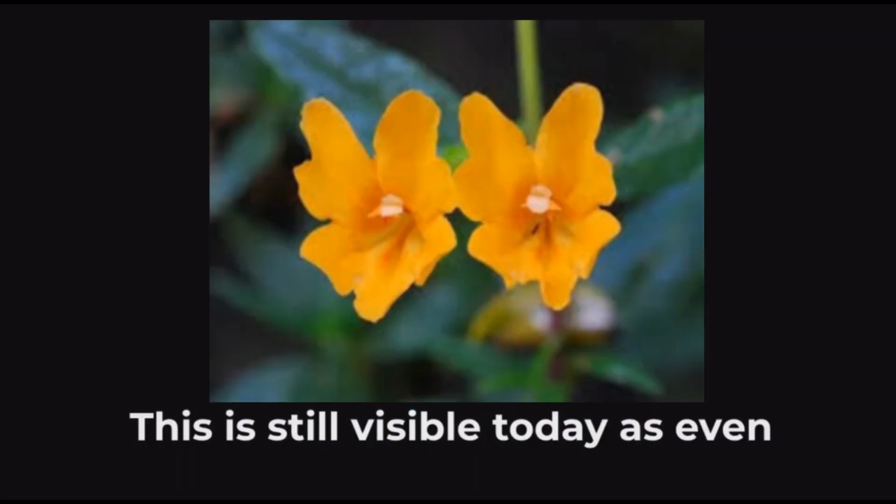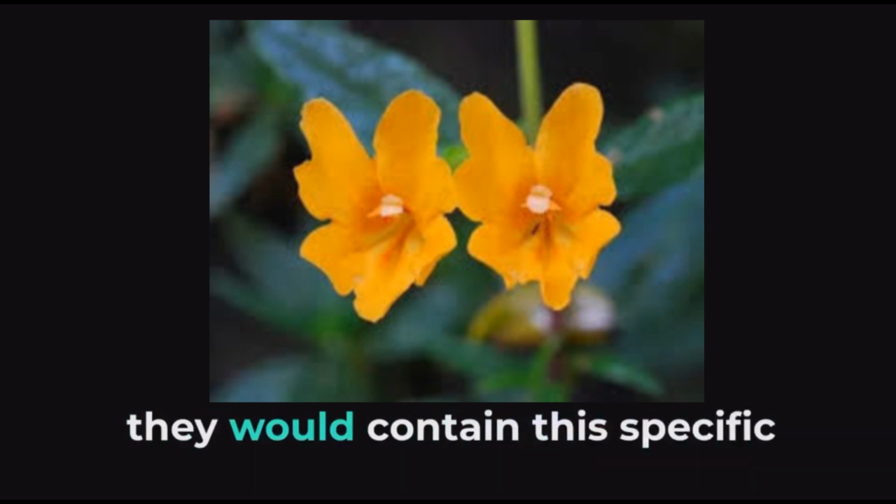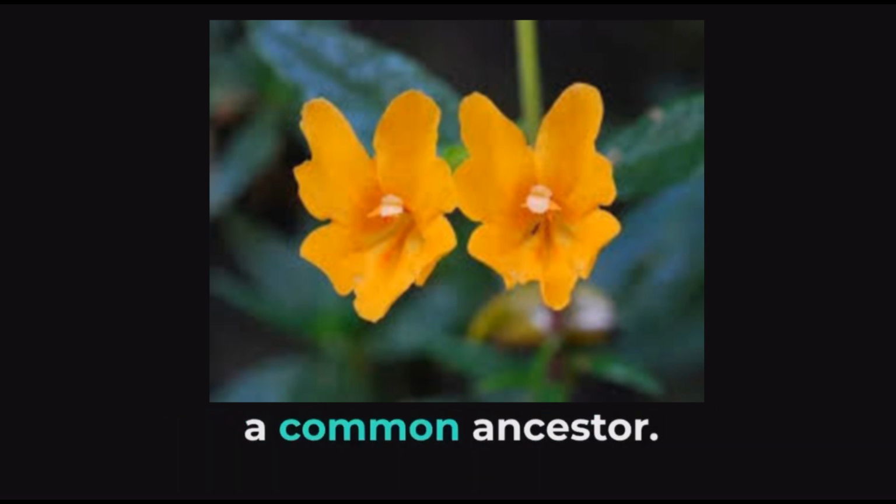This is still visible today, as even though the species of monkeyflower, Lewis's and scarlet, are different, they contain the specific trait as they evolved from a common ancestor.